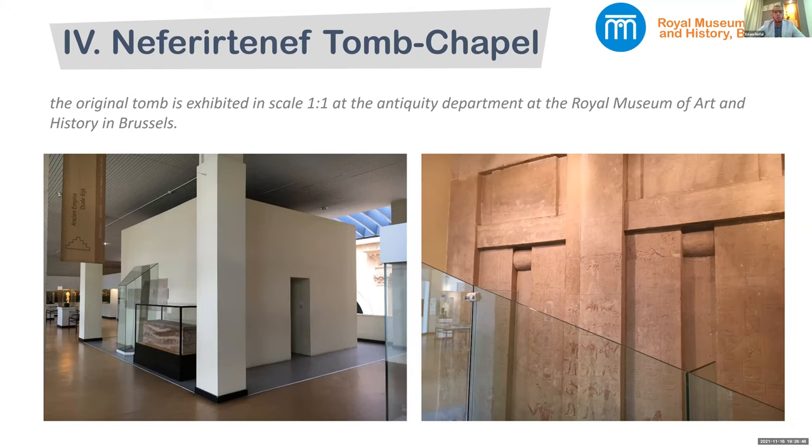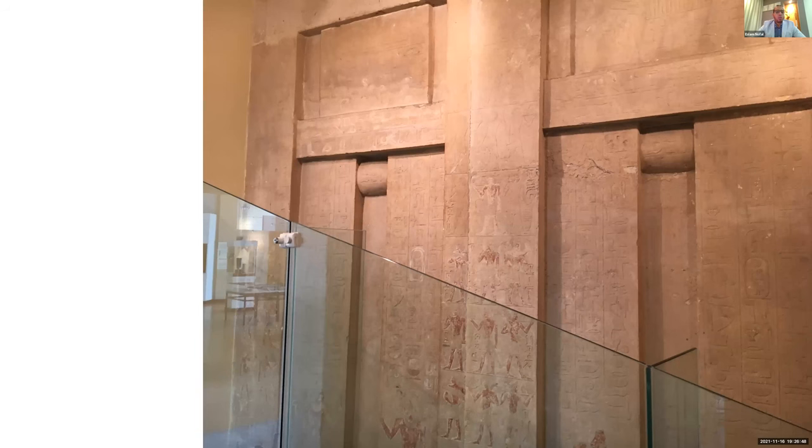So, and that's here the internal wall of the tomb chapel. And we organized a co-design workshop with heritage professionals to define the types of tacit knowledge that they would like to communicate to the children.